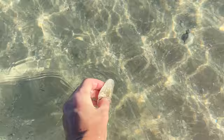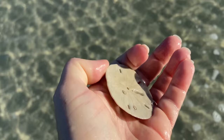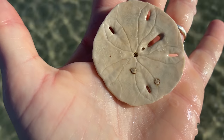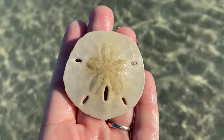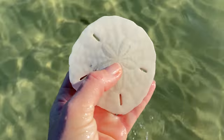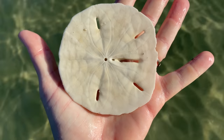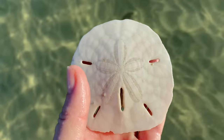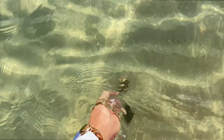Another sand dollar. And those are a five hole keyhole sand dollar. See those things on the back? I've found other sand dollars with that stuff on it. I don't know what it is. And I don't try to pick it off because I'm afraid I'll break the actual sand dollar. So when those sand dollars have those things, I just kind of leave it. Oh, that's gorgeous. All right, here is another big, beautiful, clean, gorgeous five hole keyhole sand dollar. Awesome.